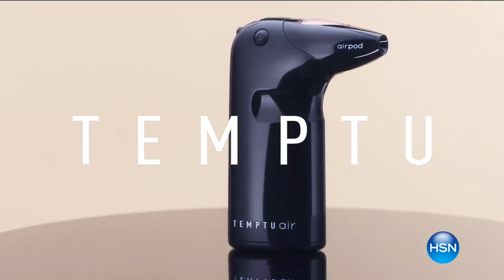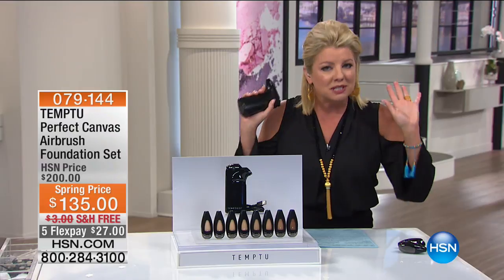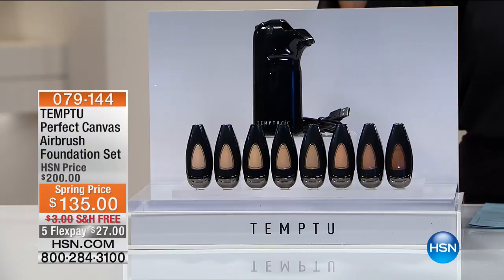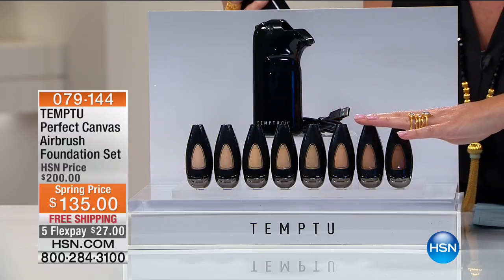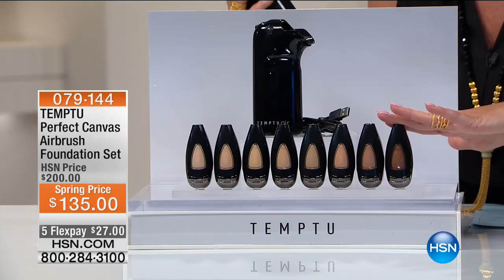To be able to get that absolutely natural, gorgeous, easiest, perfect, flawless airbrush foundation, plus, which we'll talk about in a minute, that I've ever used. Not to mention, I'm holding it in my hand. 100% portable, so convenient. All you're going to do is choose your color. We have 8 different individual wonderful pods, so we have a color for everyone.